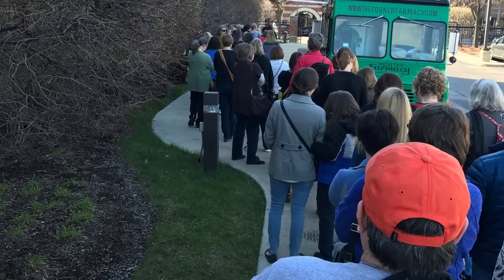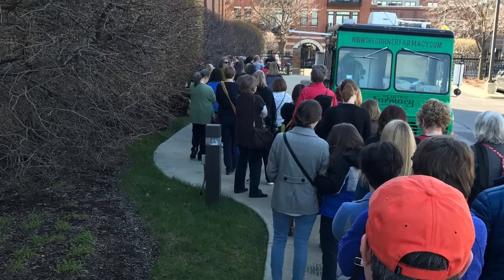I arrived to YarnCon on Saturday morning, and there was already a line at the door. But it wasn't a Rhinebeck or Maryland sheep and wool kind of line. The line went very quickly. It was just great to see so many people excited about the fiber arts in Chicago. It was a beautiful day. I'll pop in a couple pictures right here. Again, it was a gorgeous day. We got right in, and I hit the marketplace right away.